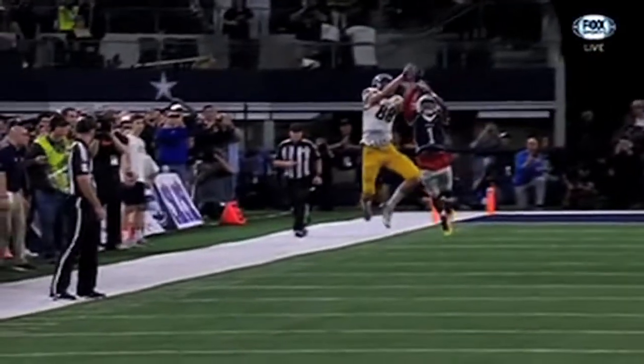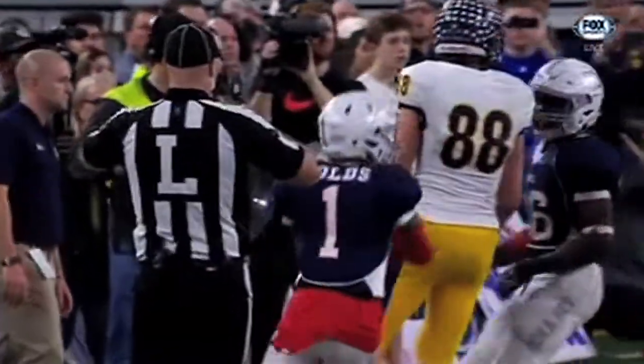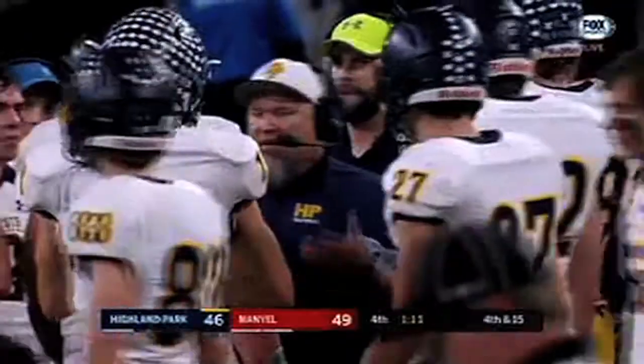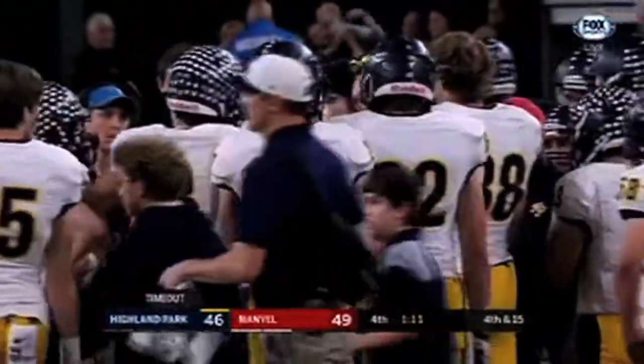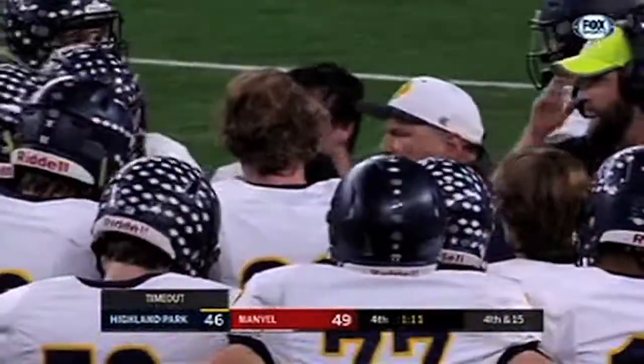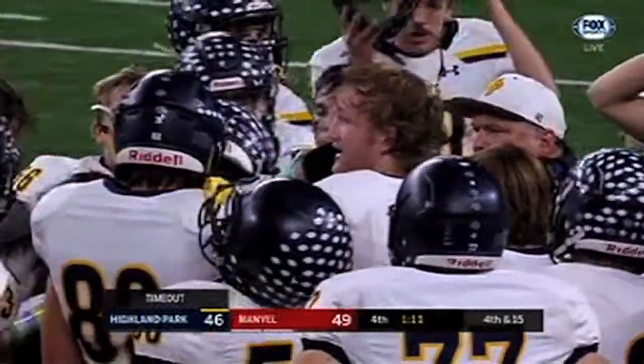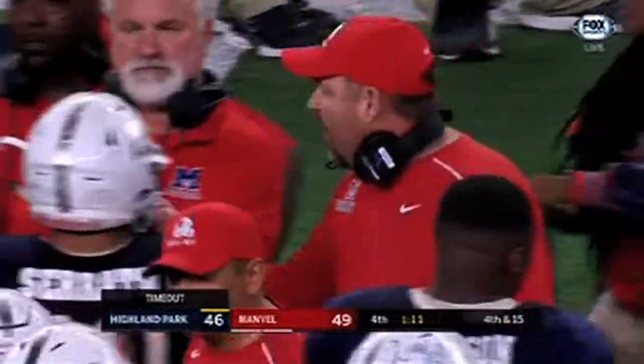Randy Allen's going to use his final timeout. He said, whoa, it's the last timeout. You got to be sure. Absolutely. It's fourth down at 15. You have to convert this. Might as well use the timeout. No reason to take it with you at the end of the game if you weren't exactly sure of what you wanted to run on fourth down and 15.